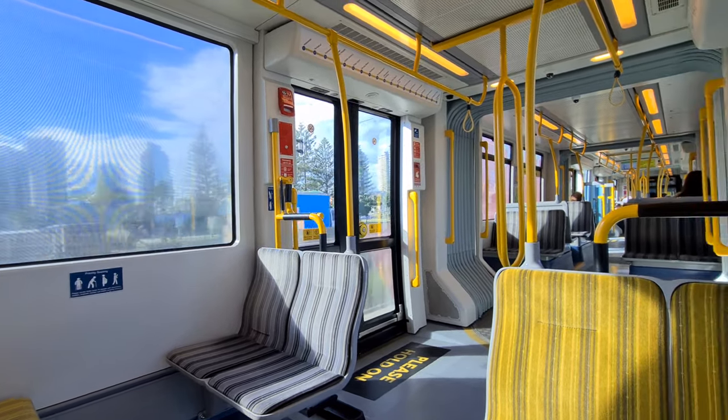The doors are push-button operated to ensure that heating and air conditioning stays inside, which is unusual compared to many other cities. Handily, there are reminder buttons on the doors to let people know how they work, and in several languages as well. Queensland Rail also have push-button doors on many of their trains.